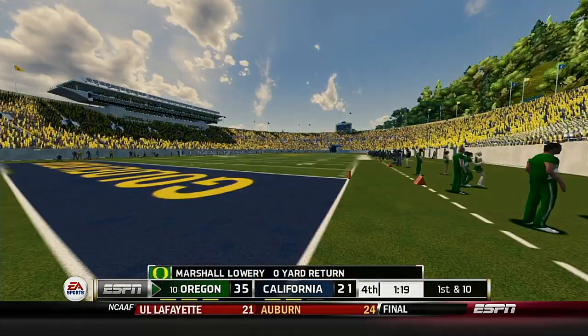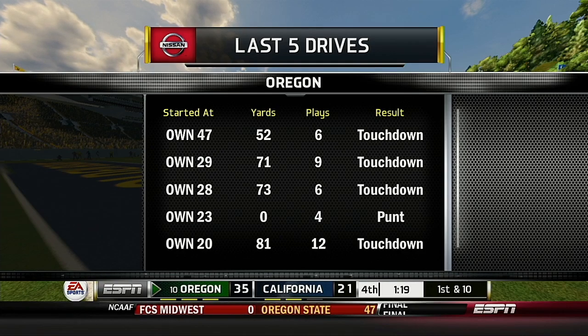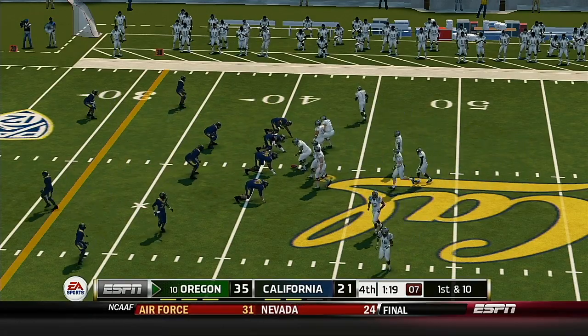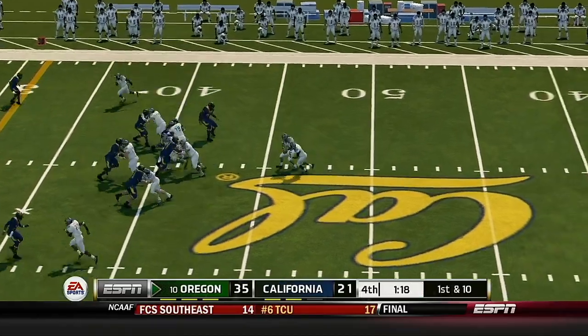He's taken down at the 42-yard line. Oregon's dreams are a reality in this football game. They've scored 21 points in a row. And offense is back on the field after running the ball very well on their last drive. This offensive line really opened up some big gaps for the running back last time.